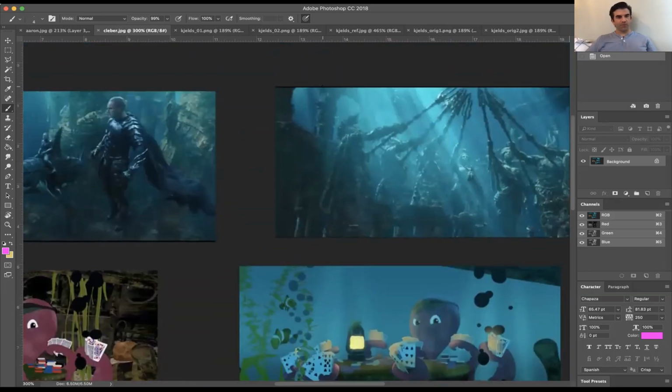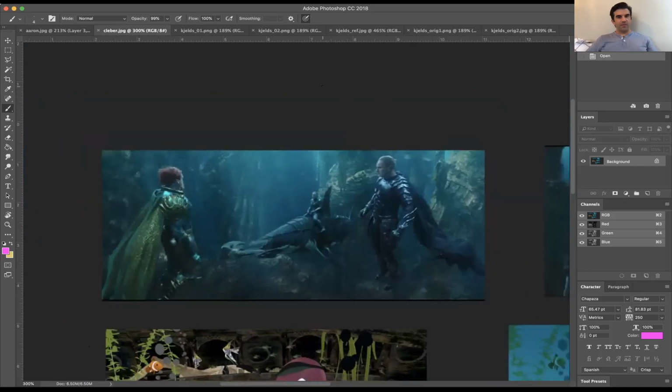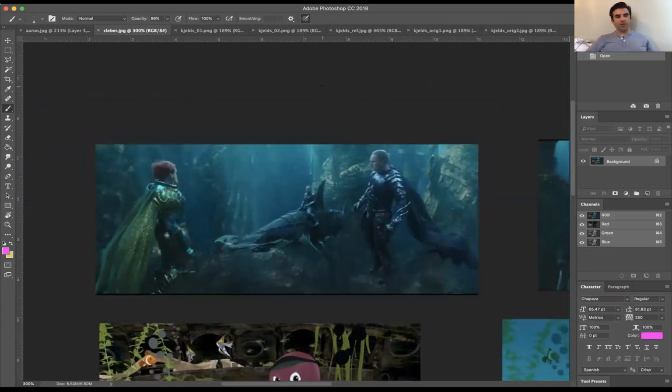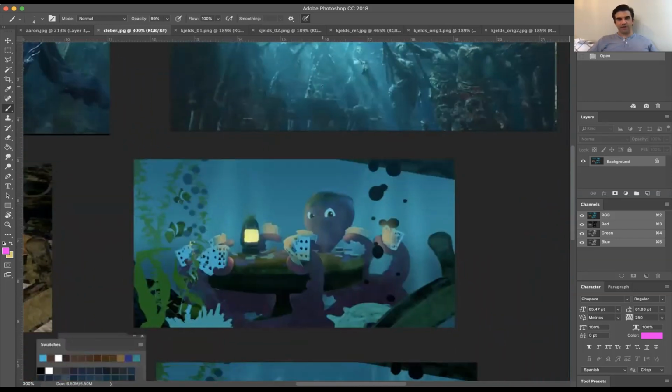Love your reference. I think they're both from Aquaman. Those DC movies always have a really super saturated look, and the images that you chose are really good, but just watch out for them, because they can lead you astray a little bit.